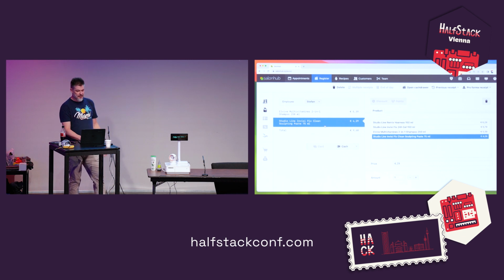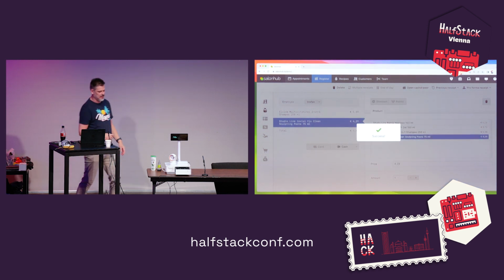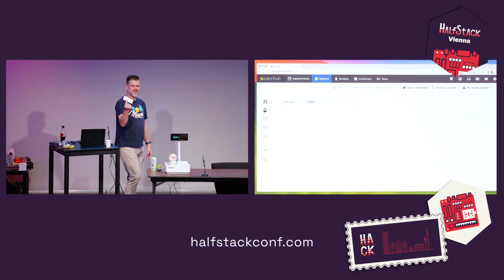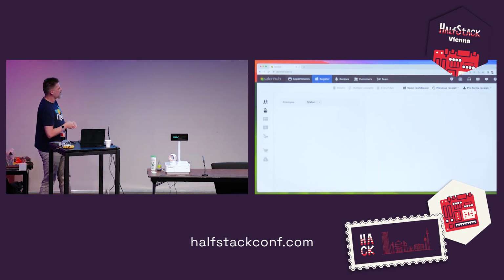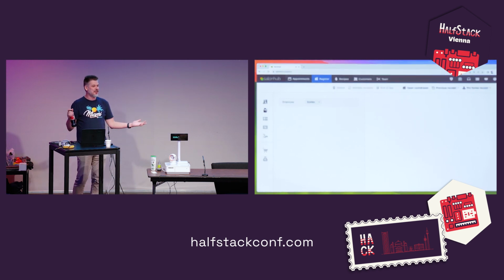And then finally, if you want to pay, the cash register opens, and then a receipt is printed. And that's basically all there is to it.